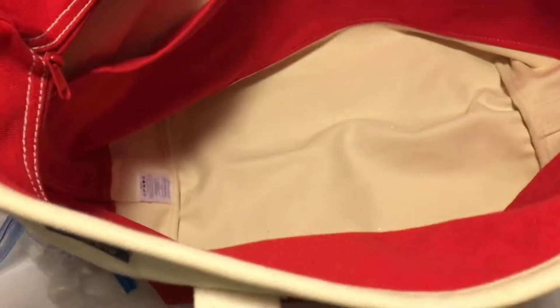See, look, I told you I reuse bags. I wasn't kidding. I save all of my bags because I am cheap and I don't want to rebuy them. So anyway, look how much room is in these Lands' End totes. That's what I'm telling you. I love them. I get the size XL.